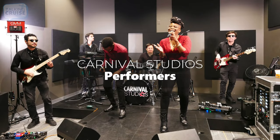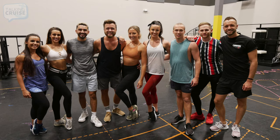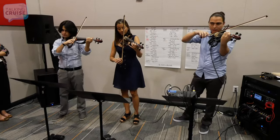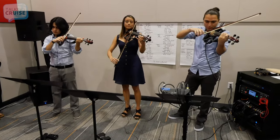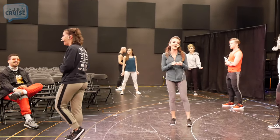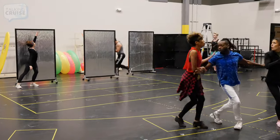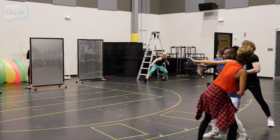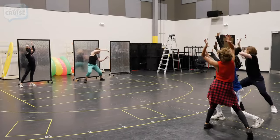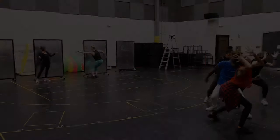These dedicated and talented performers come from all over the globe. Many have completed multiple contracts with Carnival Cruise Line over several years. They typically spend 2 to 5 weeks rehearsing at the studios or 2 to 3 months for inaugural productions. Performers and studio team members have a short commute to work every day as they are housed in townhomes next door while at the studios for rehearsals.